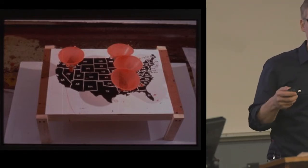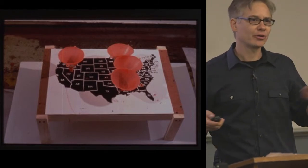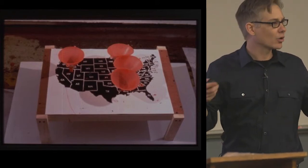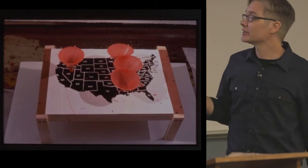I call these things jigs. I make these mechanisms that repeat tasks. As a carpenter, I learned that you can build an apparatus to help you make your work. So I'd make lots of these. But this is just one example that you'll see today.